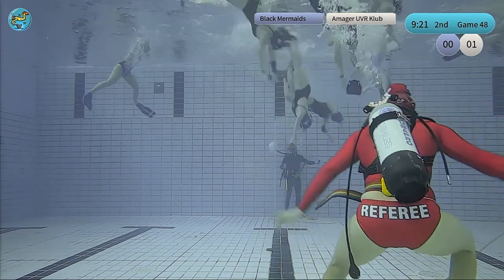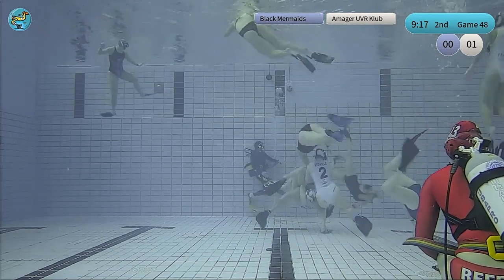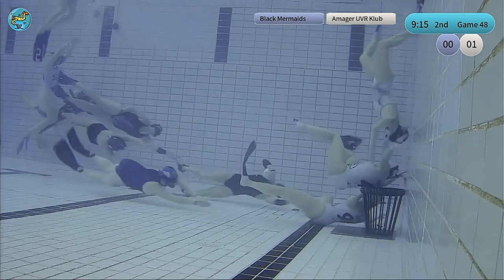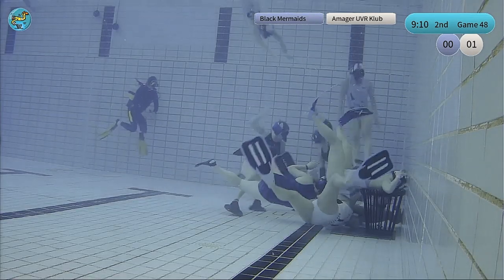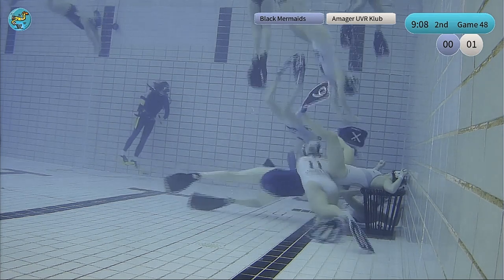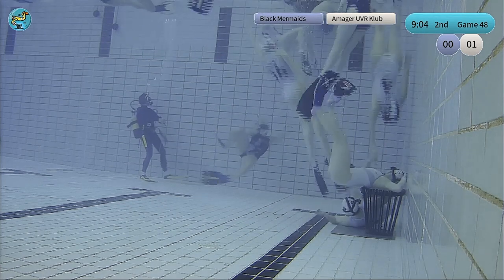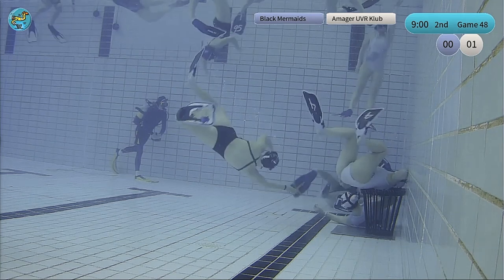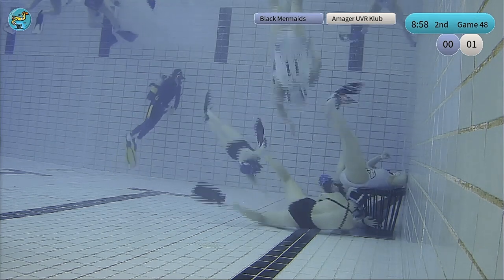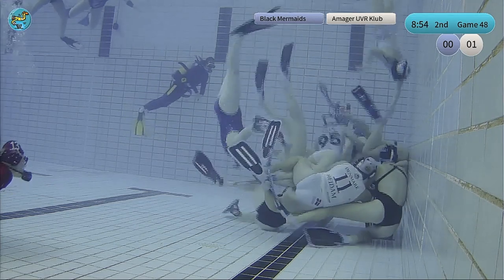Swedish team in blue, Danish team in white, and Sweden needs to score. Otherwise, they're out of the chance of winning this game. Oh, the ball was dropped, but Sweden recovered it. And this is how we had the first half.